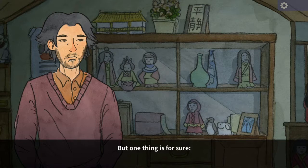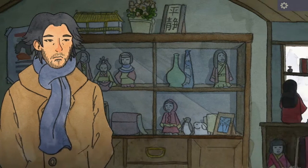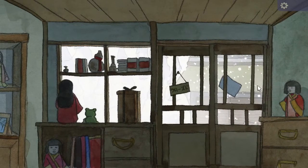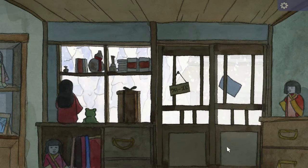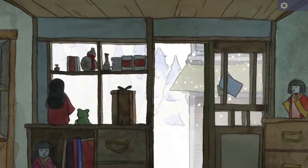The one thing is for sure. It's an emergency. Oh no. What's going on? I also saw another silhouette. You saw all those silhouettes, by the way, when he was sleeping. We saw the shopkeepers, Mrs. Fujimoto, and the doll. But there was another person. I don't think we saw. I don't know if I missed them. But there's one more silhouette we didn't see before. Maybe it's Mrs. Sato.